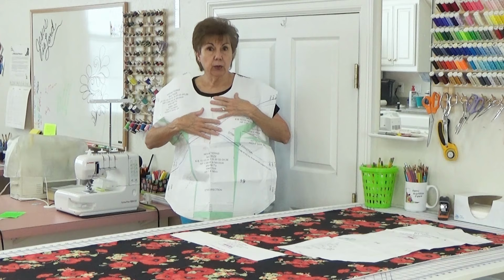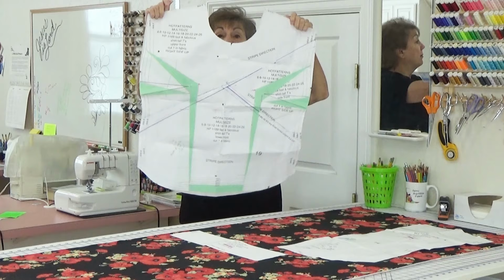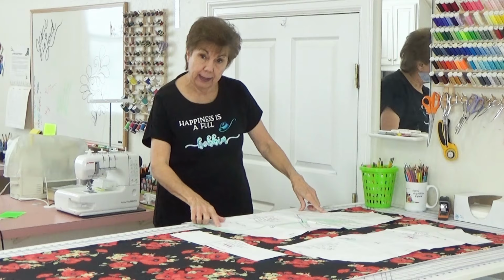So this is a whole top. Why do I have a whole top instead of half a top? Because in order to cut it apart for the stripes, you have to have a whole front. So I have taped it all back together, and it's still a whole front, but I'm only going to cut out half of this paper from center front on the fold over because both sides are exactly the same.